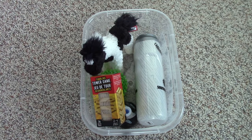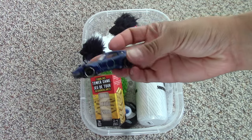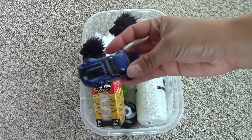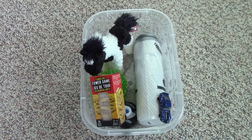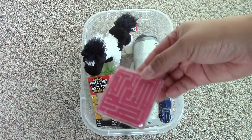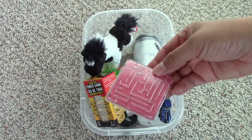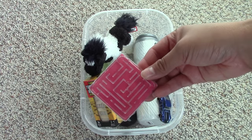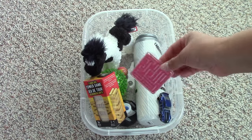And then some little toys. We have this little blue Hot Wheels car. I think it's very nice. I also really love Hot Wheels cars. So a blue Hot Wheels car. He gets a bouncy ball. And he gets a little maze game. I like to use these for fidgeting. I like to play with them. So I thought he would like a little maze game.